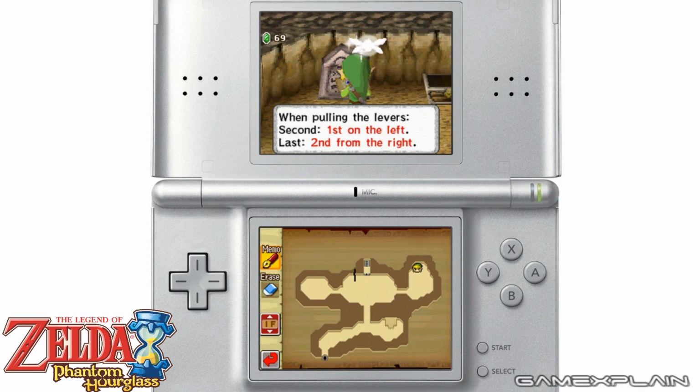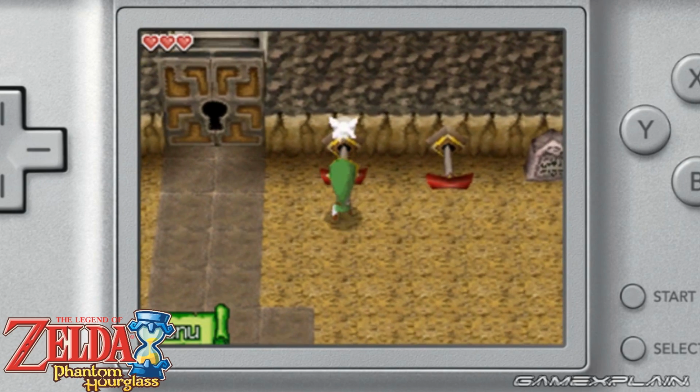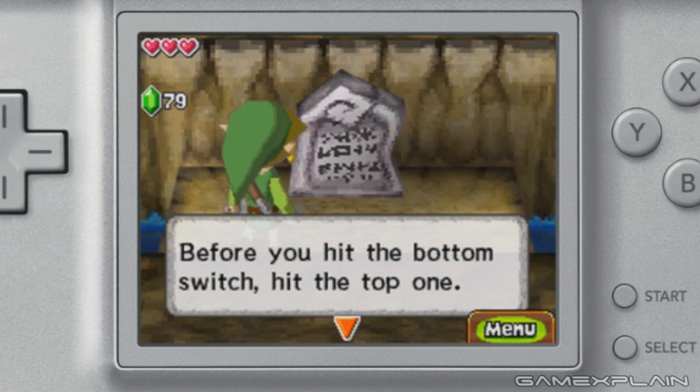Well, in Phantom Hourglass, you'll have one tablet telling you, when pulling the levers, second first on the left, last second on the right. So of course you pull up your map and draw a 2 on the first lever and a 4 on the final lever. And then you read the next tablet telling you the rest of the order, and the puzzle's done. You're literally just writing down their answer.